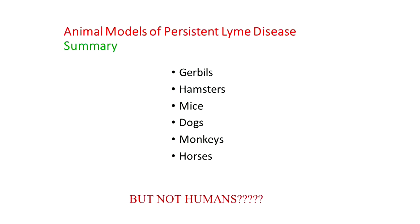But the weird thing about that is that there is persistent infection in all these animal models: in gerbils, hamsters, mice, dogs, monkeys, and horses. So if there's persistent infection in these animal models, what about humans? Why not in humans? Well, of course, as it turns out, there are numerous examples of persistent infection of Borrelia after antibiotic treatment, adequate antibiotic treatment. And this is a partial list of some of these studies.